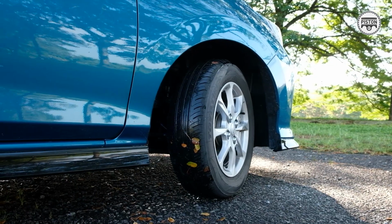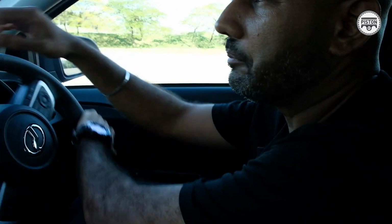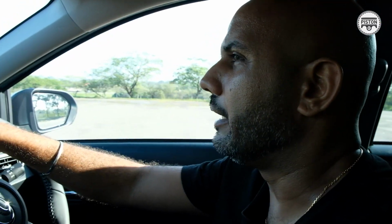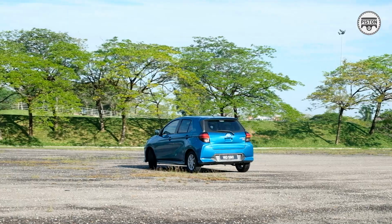Now in point number 9, I want to talk about the impressive turning radius of the Axia. It has a turning radius of 4.5 meters, which is impressive. Now, this is something that is difficult to explain and demonstrate on video. In fact, you need to try it to believe it, but it's just incredibly mind-blowing how agile the car feels thanks to its turning radius.